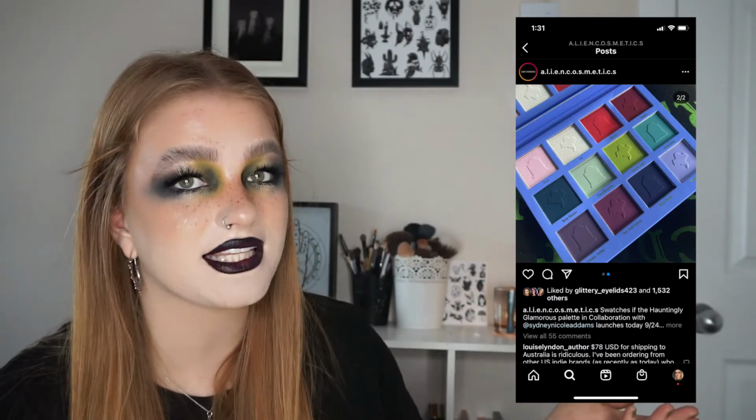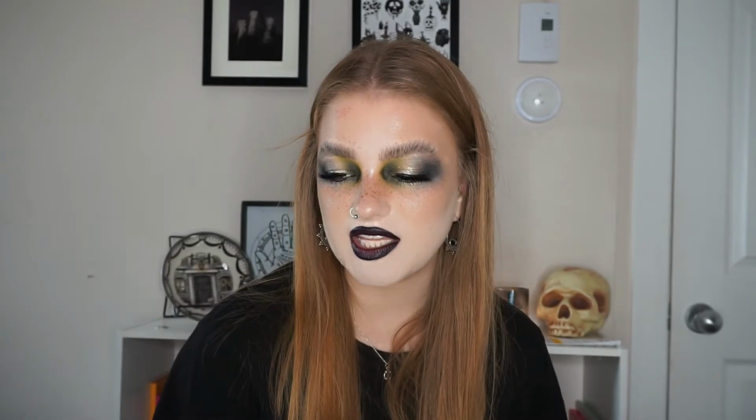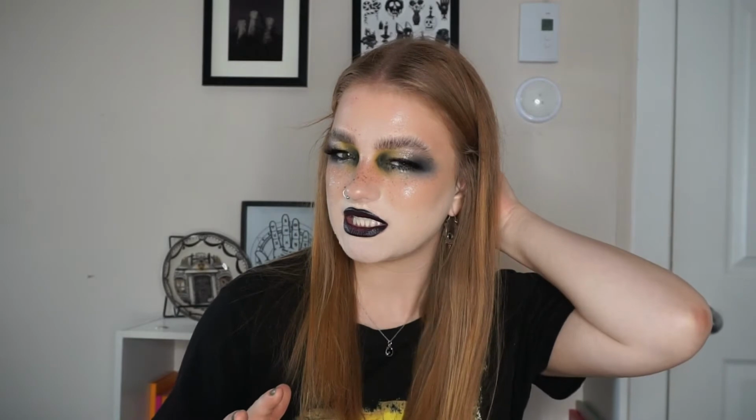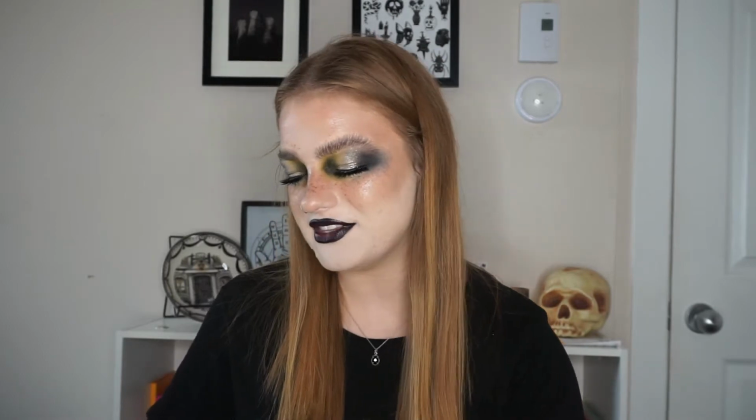That is another palette that gives me spooky vibes. Honestly, everything from Alien Cosmetics gives me spooky vibes, but that palette in particular especially. And it's themed spookily as well. I think it came out relatively recently, in September, approaching spooky season. So yes, and let's just get all the rest of the limited edition palettes out of the way.